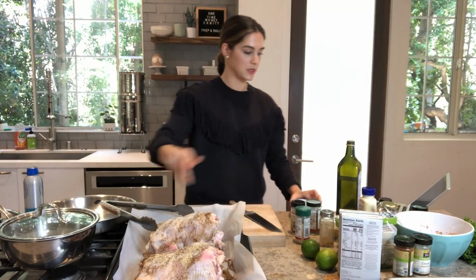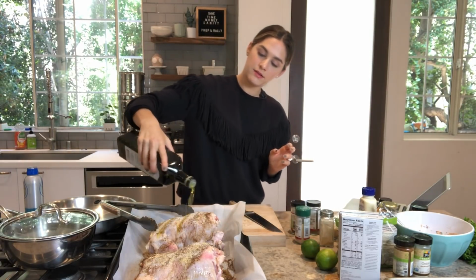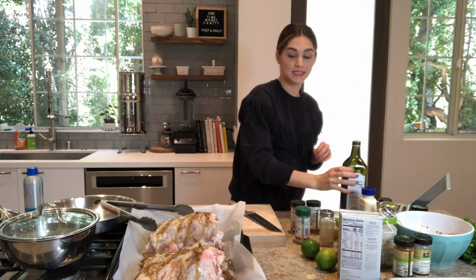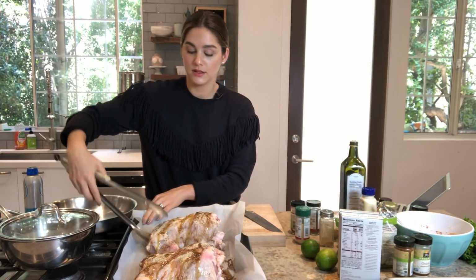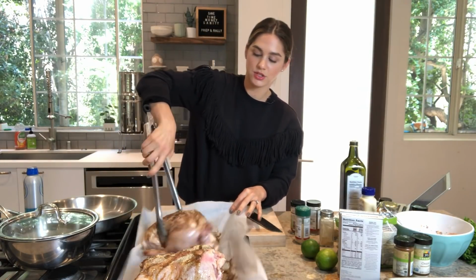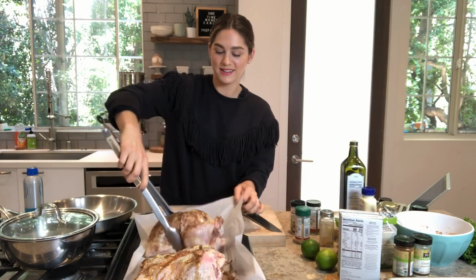Close those up and season it with some more salt. Get that olive oil on there. So easy, guys, okay? If you want to take your hands and give it a good little massage, that's kind of a good idea at this point. I'm not going to. I'm just going to kind of shush them around on my little board here.